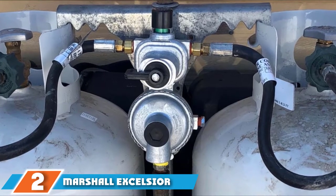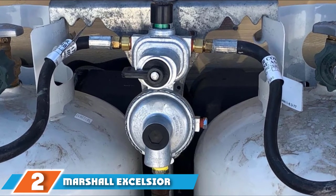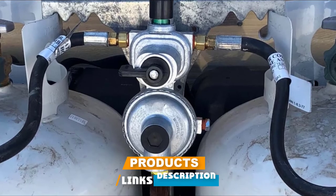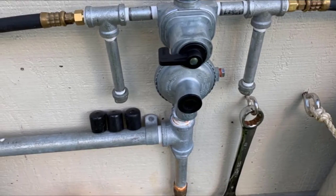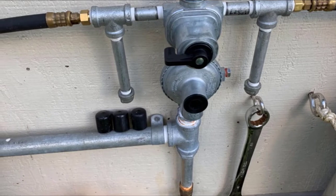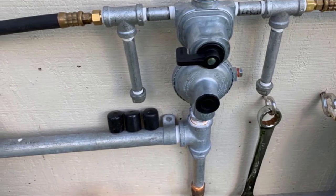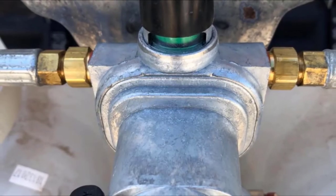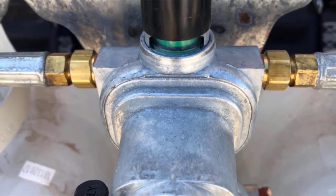Moving on to the next, at number 2 we have Marshall Excelsior Megger 253 Auto Changeover Propane Regulator. If consistency and performance are your major lookouts, then we suggest the Megger 253 from Marshall. This propane regulator brings efficient two-stage operation along with auto changeover features and delivers a steady and uninterruptible propane supply at all times. Plus, it's priced competitively, which means you won't have to strain your pockets.